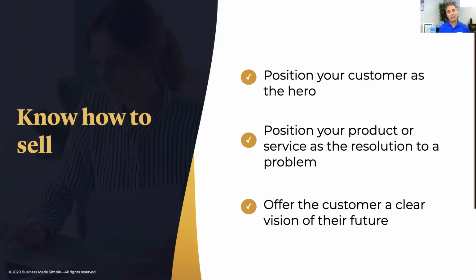Luke Skywalker was never able to blow up the Death Star until Yoda showed him how to do it. When you tell your customers that you've helped more people just like them solve the problem that they have, they become that hero in the story. You become the guide that offers them the way through. Your product and service then becomes the solution to their problem. And then, again, going back to story, you've got to tell them what life is going to be like after.